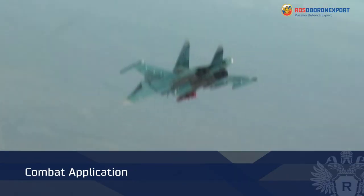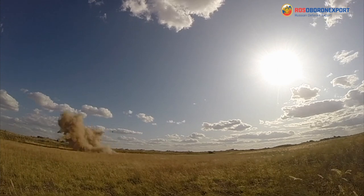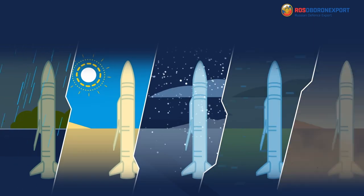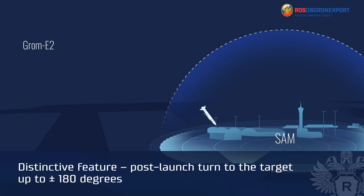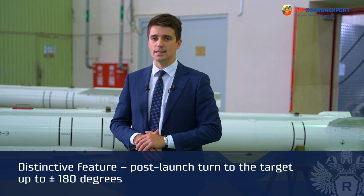The next part is combat application of Grom-E2. The glide bomb can be applied round the clock in various geographic and climatic conditions, in favorable and adverse weather conditions. The glide bomb's distinctive feature is the possibility of its application against targets located at any angle relative to the direction of the carrier's flight. The angle of the post-launch turn to the target can be up to plus minus 180 degrees.